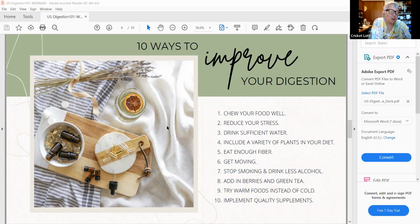Try warm foods instead of cold. Cold foods can take a while to break down and digest. Warm foods allow for easier digestion and fluidity within the digestive tract. Now, if you're eating raw food, it could be room temperature, but it's most likely cold. Cooked food is harder to digest than raw food, I don't care what everybody else says.